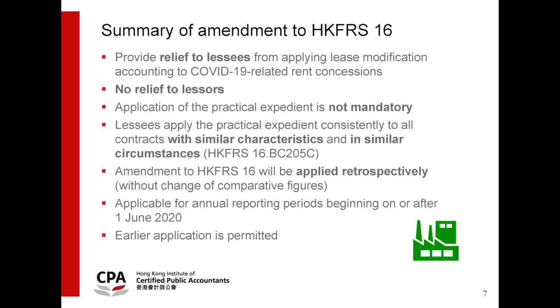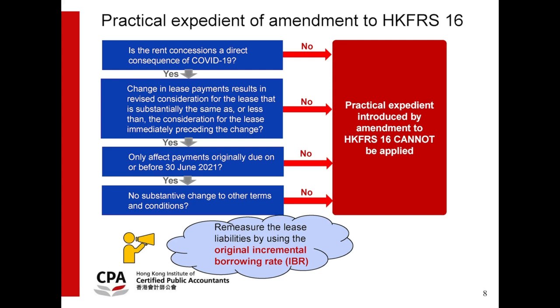As I mentioned earlier, in order to apply the practical expedient, the rent concessions will have to meet certain criteria. First of all, the rent concession has to be a direct consequence of COVID-19. And secondly, the change in lease payments has to be the same or less than the lease payments that the lessee is obligated to pay immediately preceding the change.